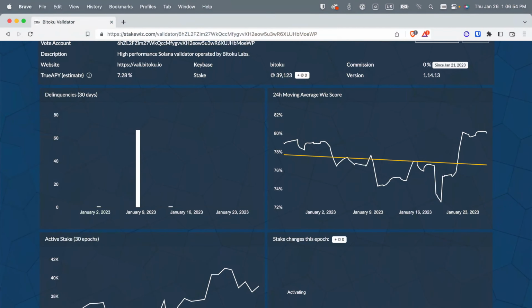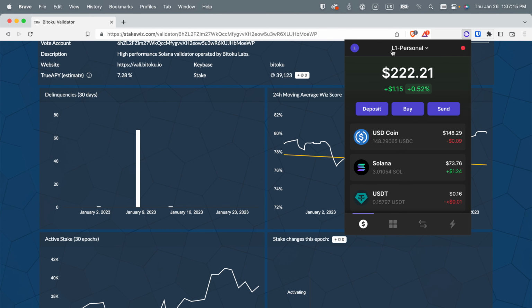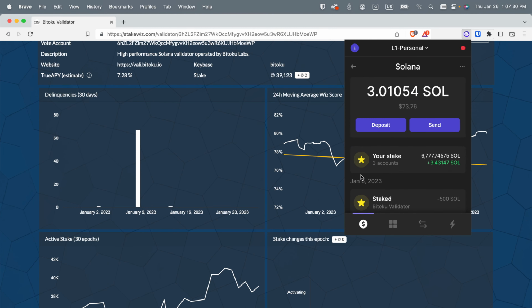So if we go back here, I have my Solana wallet, my Phantom wallet right here. So if I click that, what's going on here? Oh, I have to click it here, just a sec. So if I click my Phantom wallet here, this is my wallet called L1 Personal. And as you see, I have a few USDC in here. I have like 3 SOL in here. But if I click on this, I see my so-called stake accounts. And the Solana wallet takes a while to load these. So you see I have my 6,777.74 SOL in here. And they are staked in 3 stake accounts.